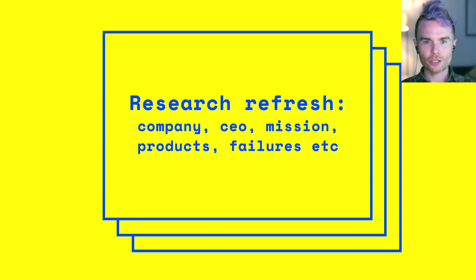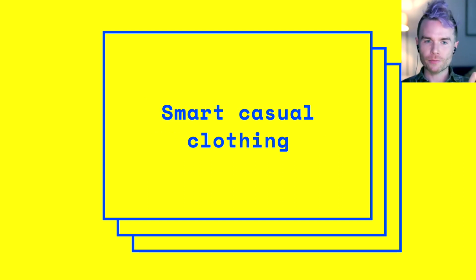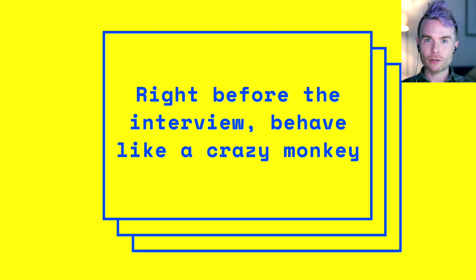So research, refresh, check out the company, make sure that you know what their mission statement is, make sure you know what failures they've got, dress smart casual. Before the interview, behave like a crazy monkey. So there's this study done that if you raise your arms up in the air and you go in the bathroom before the interview, it can reduce your cortisol levels by about 15%, and you don't stress or sweat as much in the room, and you're super chill. Try it, it works. I did it in the bath. Don't get caught because it's a little bit nuts, but try it.